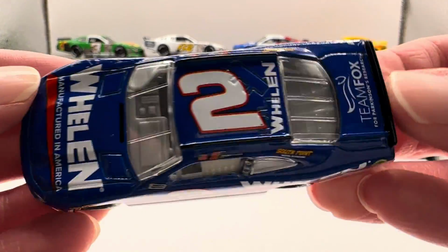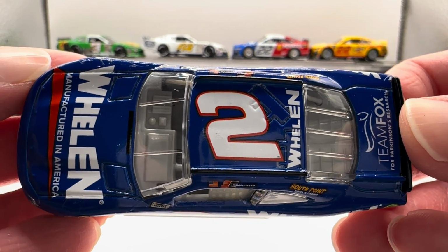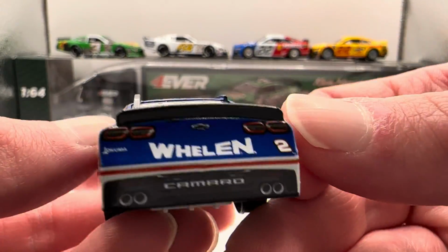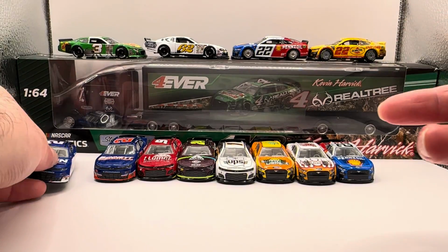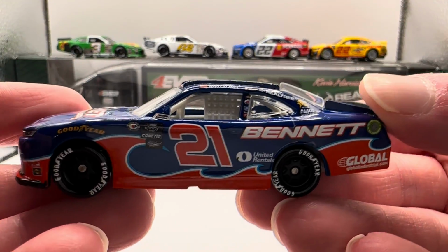Really nice paint scheme. It's one of the few Sheldon Creed RCR diecast we ever got. We got his primary the first year, and I'm pretty sure we didn't really get anything the second year except for this. But like I said, full DNP, so this one will be a popular one in Authentics. Next up, we have his team car. You got Austin Hill's Bennett Transportation throwback.